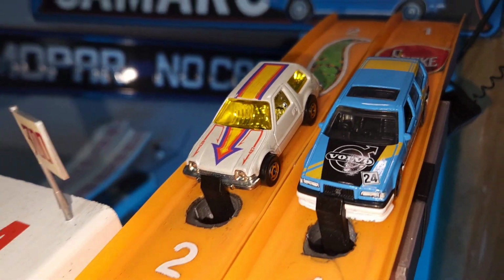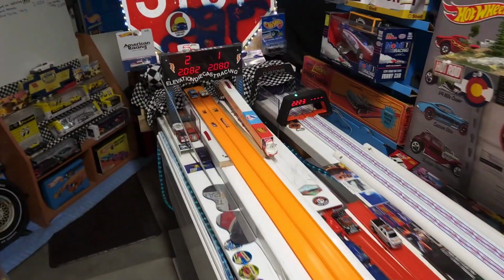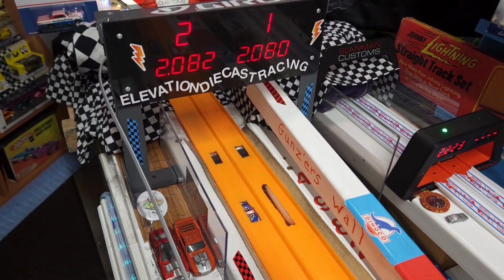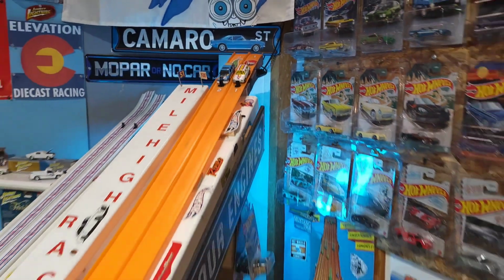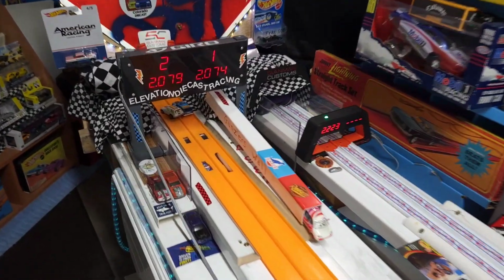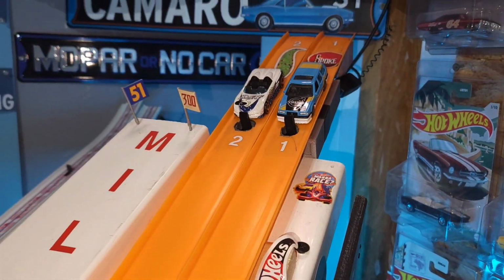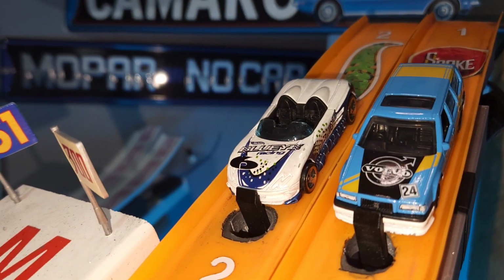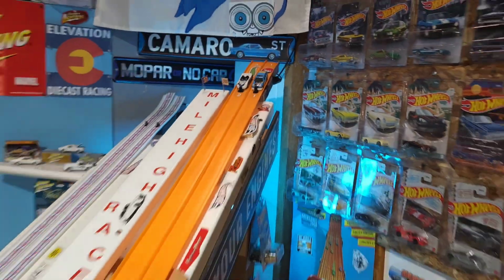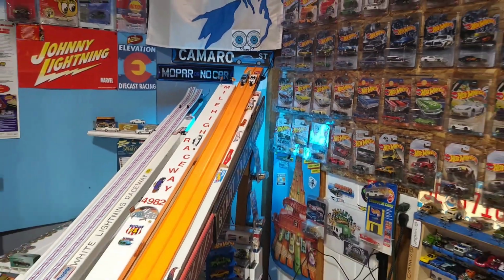Can he beat the Gold Hot Ones Pack and Pacer? Nope. 80 to 82. Let's switch them. 2080 and a greater than 2,000 speed is what the Volvo needs. 2074 and a greater than 2,000 speed is what he got. Seems to like that inside lane. Let's give the advantage to the placeholder, MX48. Good race. 81 to 82. 2081 and a greater than 1,000 speed.